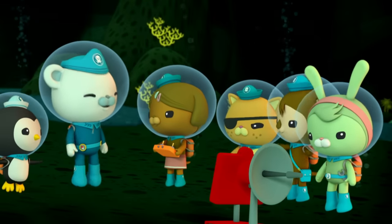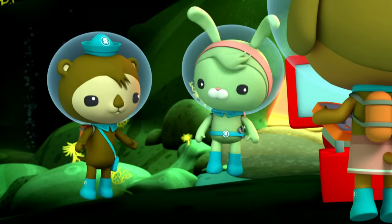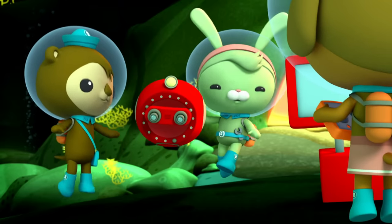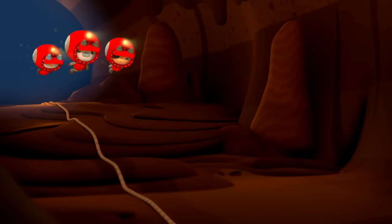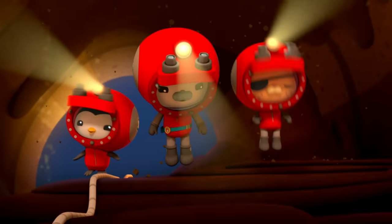Then we'll just have to go in and find Frank ourselves. You can't just swim into a lava tube. It's as hot as an oven in there. That's why I brought these heat-proof diving suits. These will protect you from the heat, and the octo goggles will help you see Frank. If we follow the rover cam's cable, it should lead us to Frank's rock.